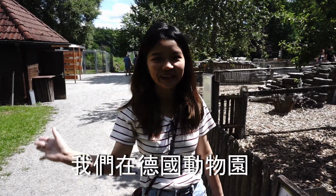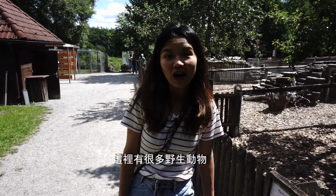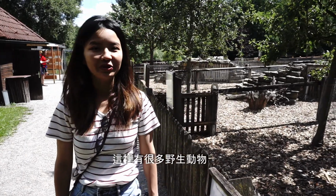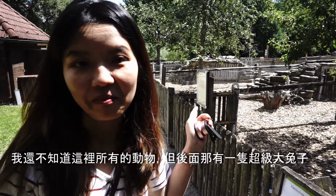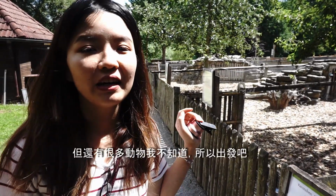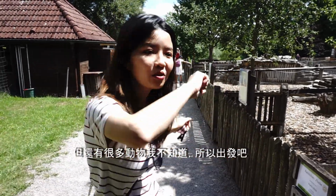In a German zoo right now. And here we have so many wild animals we are going to explore. And I have no idea what it is, but over there, there's a super big rabbit, super cute. But there's something more, I have no idea. Let's go together. Go, Tommy.